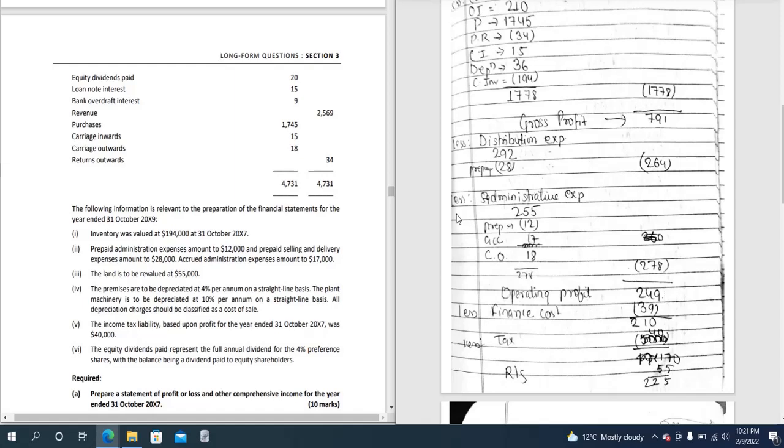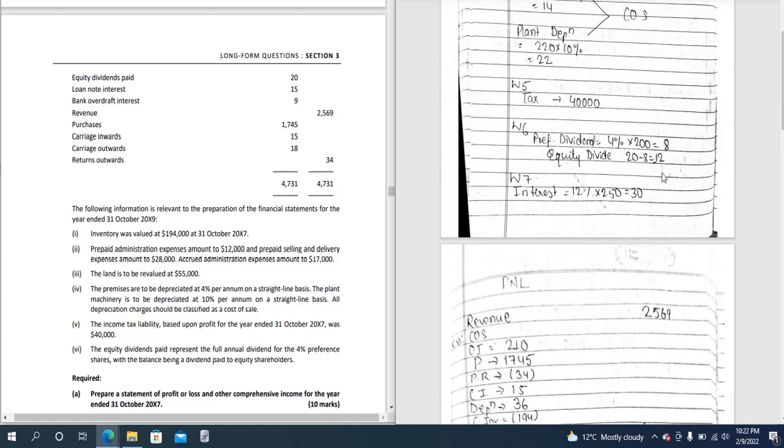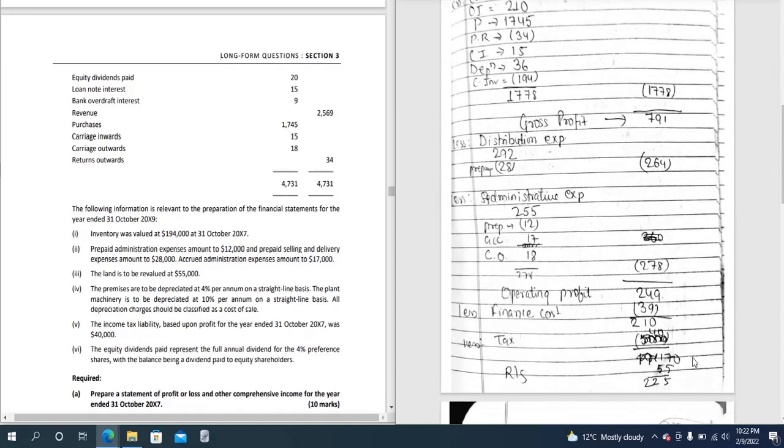And now we will subtract the interest which we have calculated above. Wait, I will show you. There it is, 30. So we will subtract this 30, and sorry, one more. Yeah, we also have the bank overdraft interest in the question, so we will add this interest in the finance cost. So altogether we have 39.